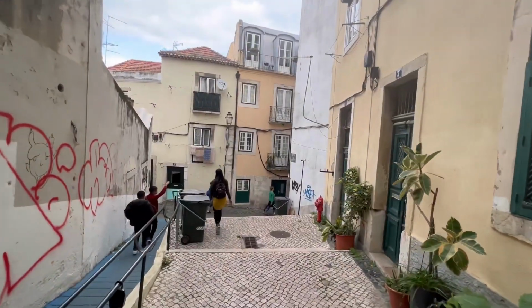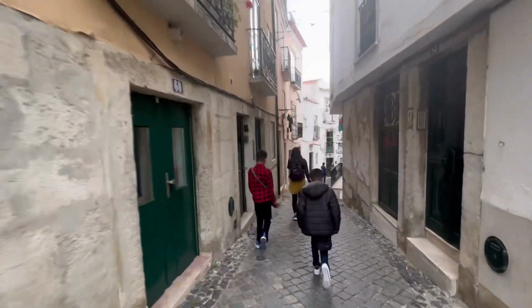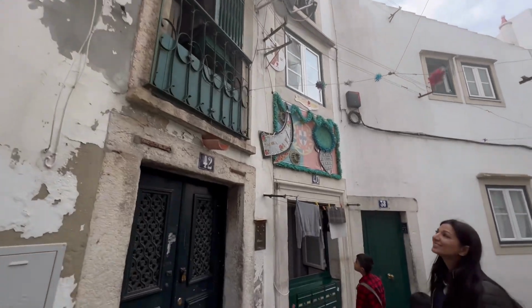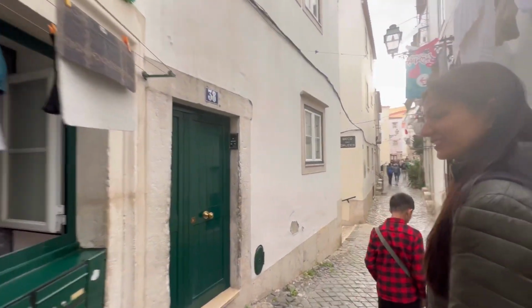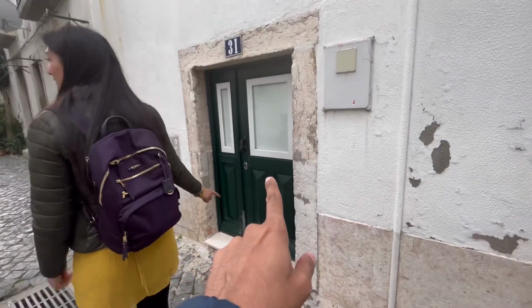Nice and quiet here. A couple of folks walking around. Coats and jackets hanging, they have their plants out. Somebody's sweatshirt is hanging, and socks. More laundry here. Look at the size of this door.